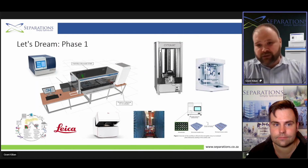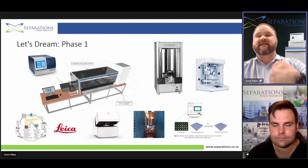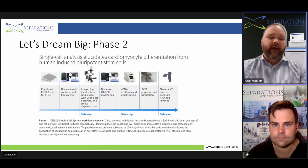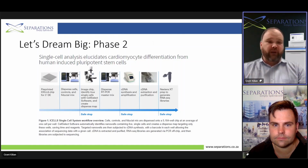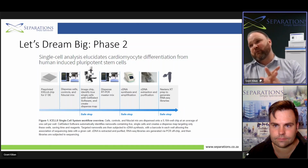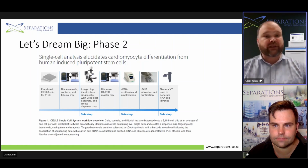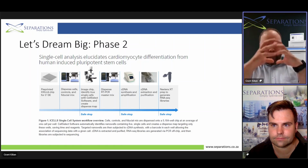So here, I used the example of the previous thing where they looked at printing a micro heart, for example. We're taking it a step further now and seeing cause and effect. Okay, the heart muscle is now regenerated. Why? Genetically. And that's where Takara, with their single cell sequencing solutions, allow us to start looking at what's happening in that heart from a genetic standpoint. Be it an RNA-seq type thing, really looking at what's getting expressed or not. This brings that genomic component to the thing.